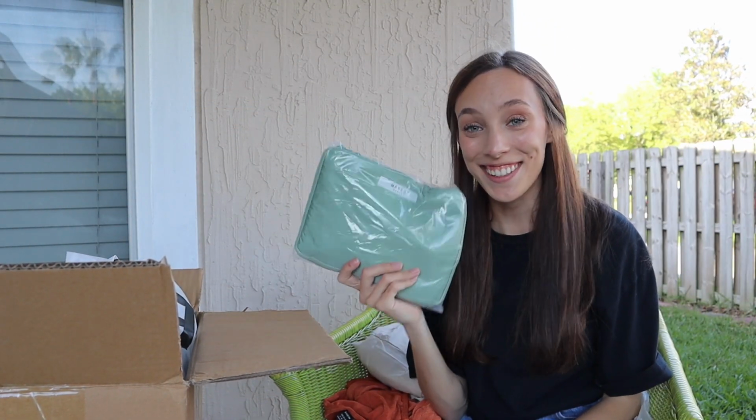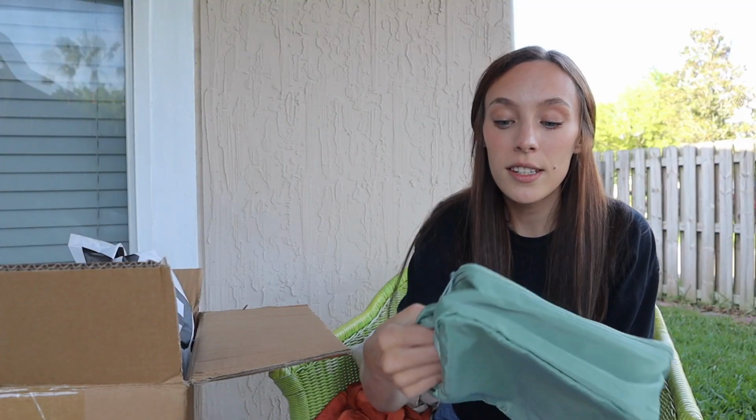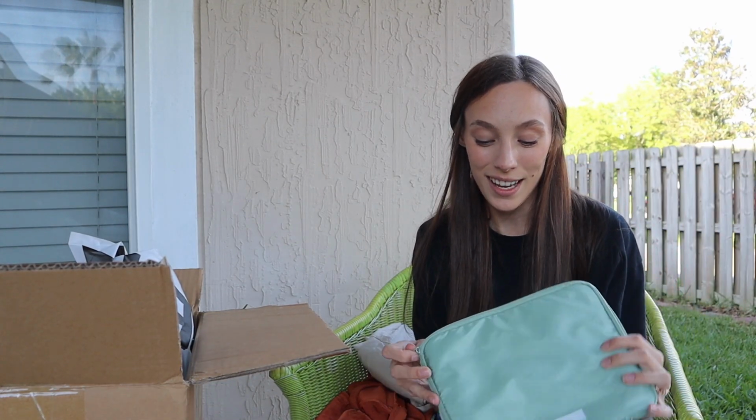This is something different. This is not clothes. This is actually a makeup bag because I needed one. This is actually really nice quality, like the sides of it. I feel like something I would have gotten at Ulta. Again, this nice green color that I'm obsessed with right now.